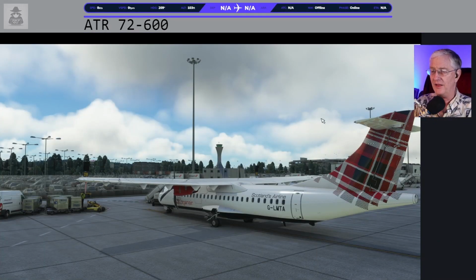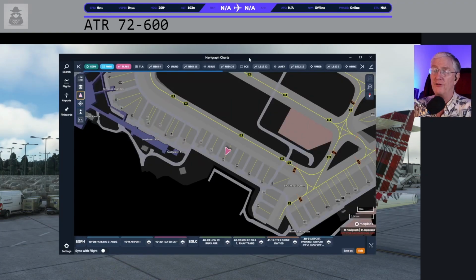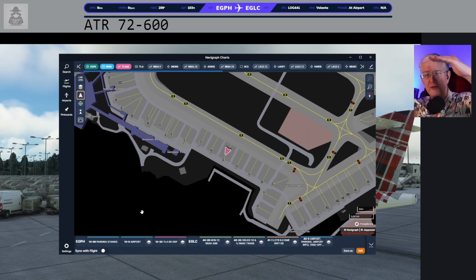So let's head on out to the airport and get everything going here and see what kind of trouble we can get into. First things first, I have already gone and gotten what I call the stack of charts. In the old days, pilots would stack up their paper charts from top to bottom in the order that they needed them. This is Navigraph. And so along the bottom, that is the order of the charts that I'm going to need for today's flight.